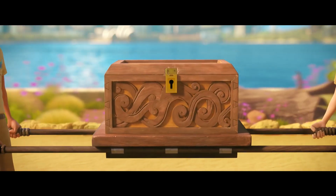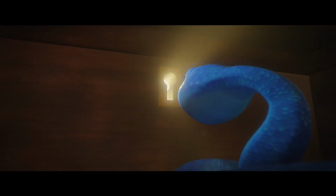Even though Maddie is a taipan snake, which is the deadliest snake in the world, she really wants to be loved. She's very insecure.